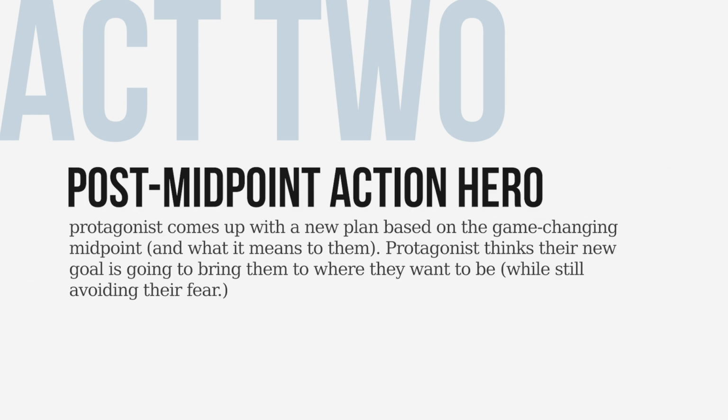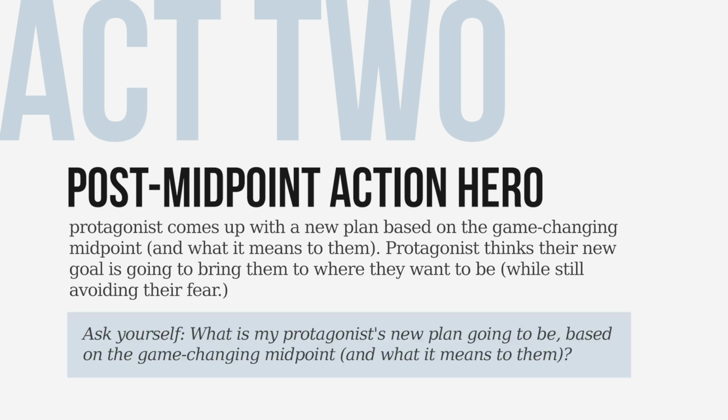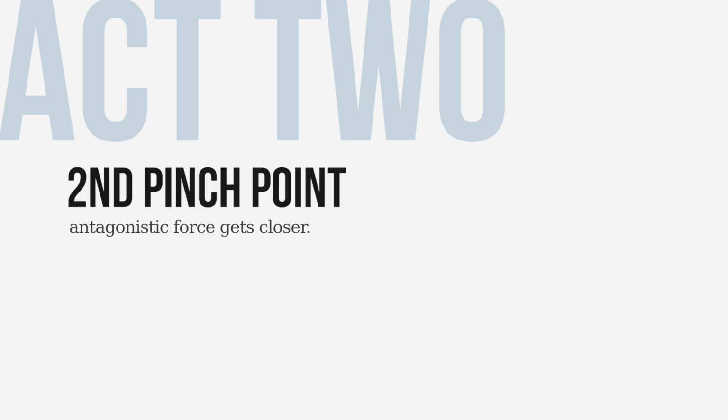Post-midpoint action hero. The protagonist comes up with a new plan based on the game-changing midpoint and what it means to them. The protagonist thinks their new goal is going to bring them to where they want to be while still avoiding their fear. Ask yourself, what is my protagonist's new plan going to be based on the game-changing midpoint and what it means to them?